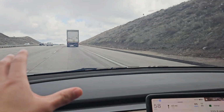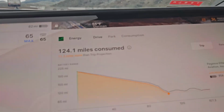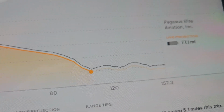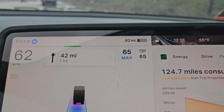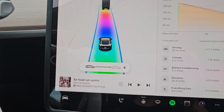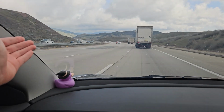Alright guys, so we're at the Tejon Pass. Not very familiar with this, but it's starting to slope, which could be good. Because also, this is where it looks like the first time we might get some range back. So we are starting to go green here. We currently have 82 miles on our battery. Just for safety from the trucks, I'm going to move this more to like a 6-car distance. Also because we are just going downhill for the majority of this.